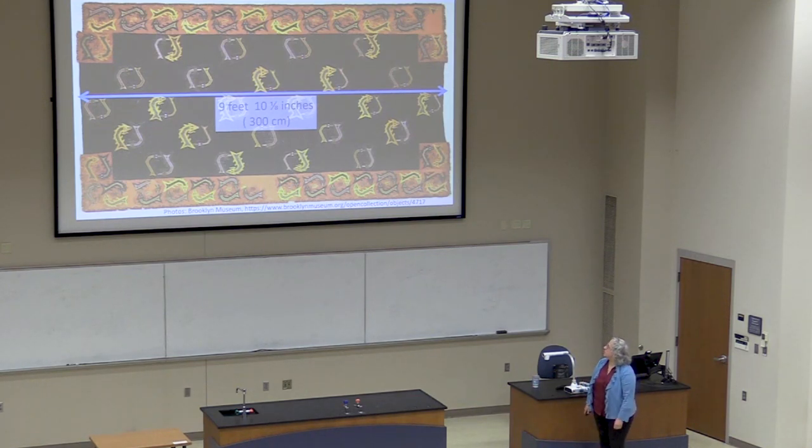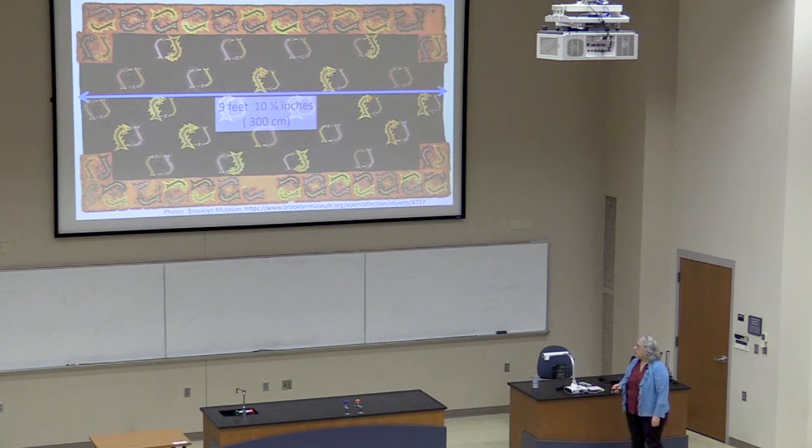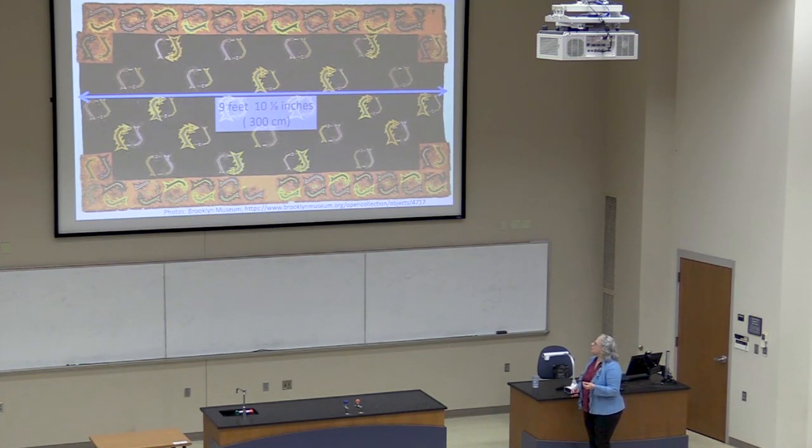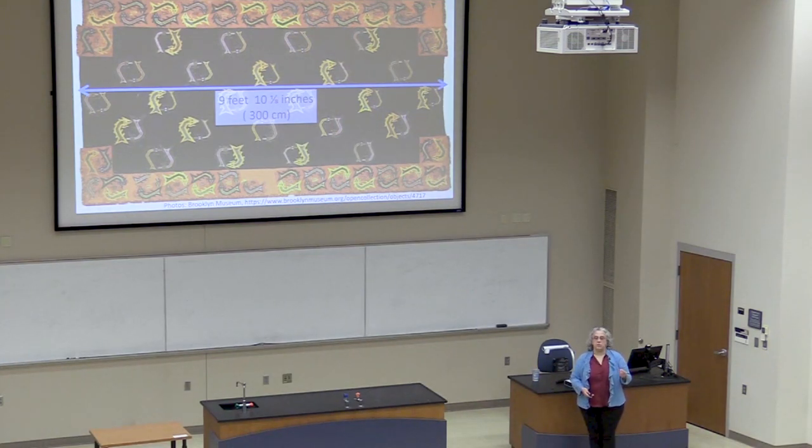Really large, that's it. So 9 feet, 10 and an eighth inch wide. And then look at the detail. So how many colors do we see? Well, we see some black, and it's not really clear in this picture. There's reds and there's yellows. Where do these colors come from? How do you make these colors?